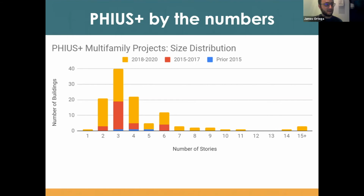So I've gotten to see basically all of these multifamily projects that have come through the PHIUS certification process. And this is the trend I think we want to see in the future. This is what we've targeted in terms of our new certification criteria. So just as a feel for what PHIUS is working on and where things are going, we're expecting to see more of the trend here, seeing more larger buildings come across PHIUS's desk in the next 3-year period from 2021 to 2024. So we'll see how that goes maybe in 3 years.